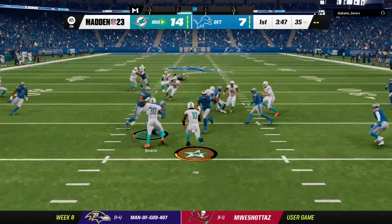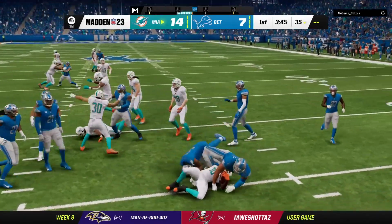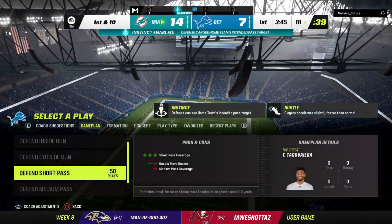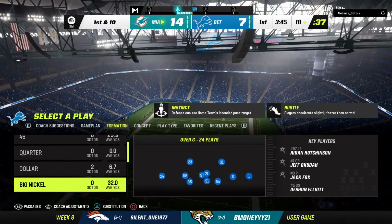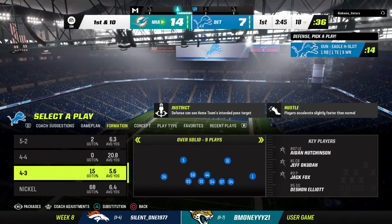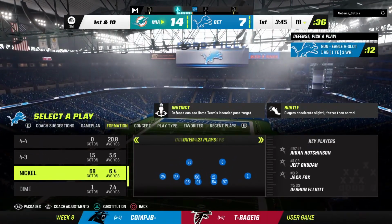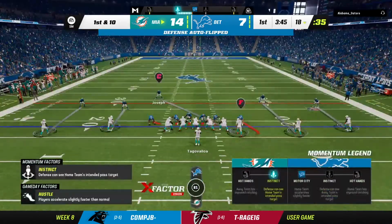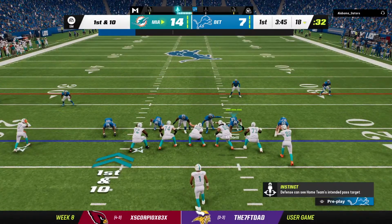Hill is going to take it out of the end zone. And no alley to be found. The coverage was solid, and he's dropped at the 18. The Dolphins take over first and 10 at their own 18-yard line. Tagovailoa and the Dolphins come up first and 10 at their own 18.